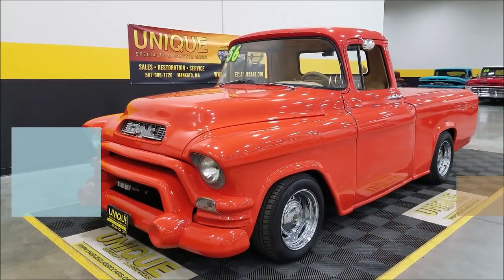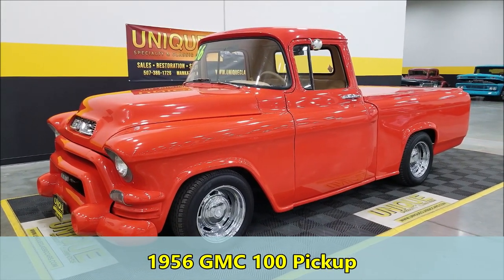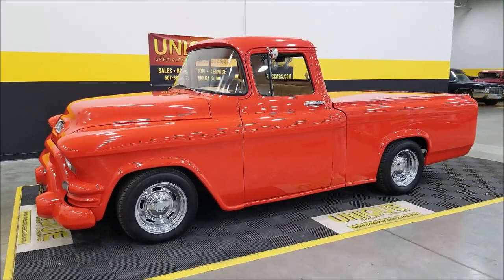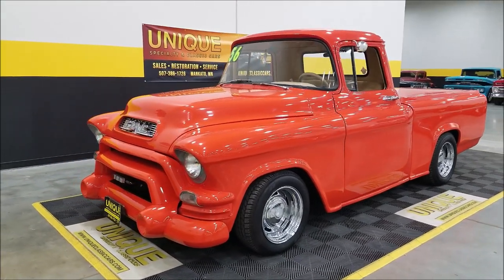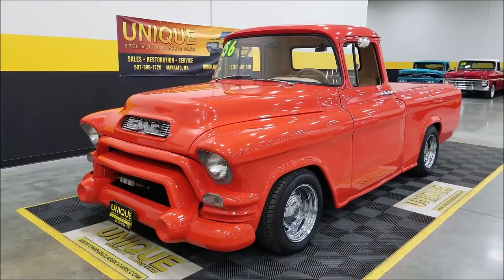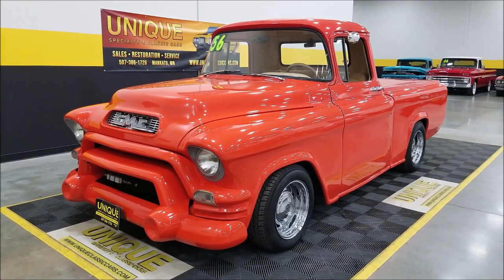Here's a little street rod pickup: a 1956 GMC 100. So we have a half ton regular cab here. That's what the 100 series stood for. This particular one is a Pontiac, Michigan built truck. Obviously modified quite a bit since it would have come from General Motors back in 1956.